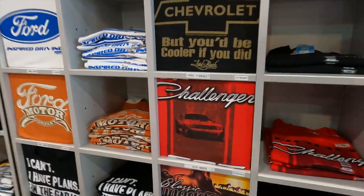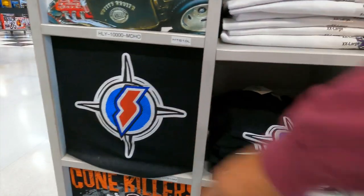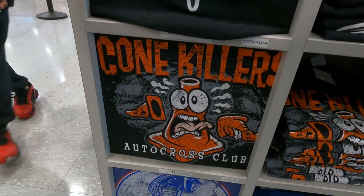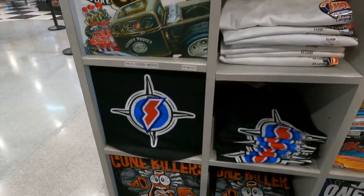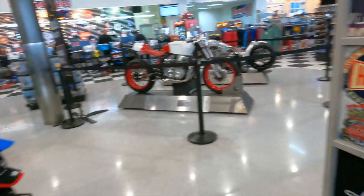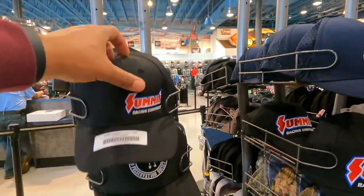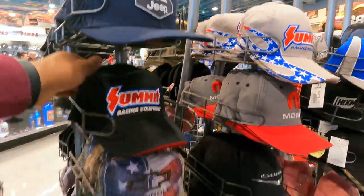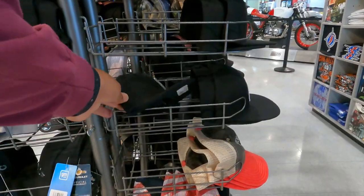Just looking at the t-shirts, team running, trying to figure out if I want to get one or not. I like that Summit shirt though. That's all right. I like that too. Cone Killers Autocross Club. I like that one. I might have to get one of those. They got some hats too. Is it a fitted? Nope, not fitted. Got my head too big for the regular cap. Look at this one. You like that one? Turbo on it.